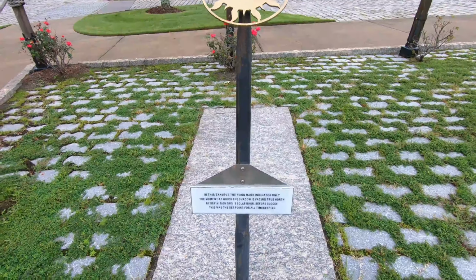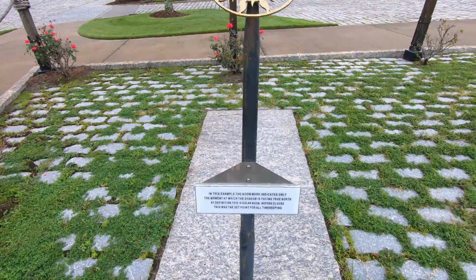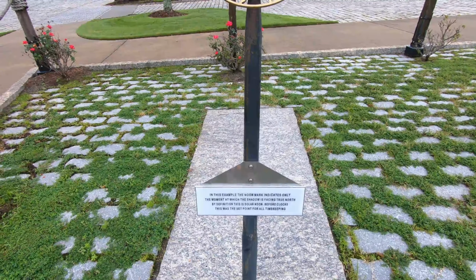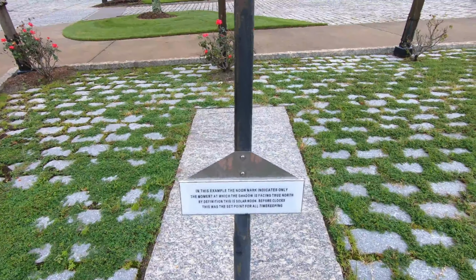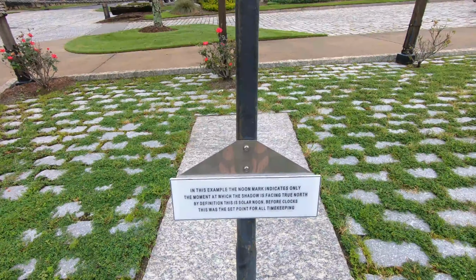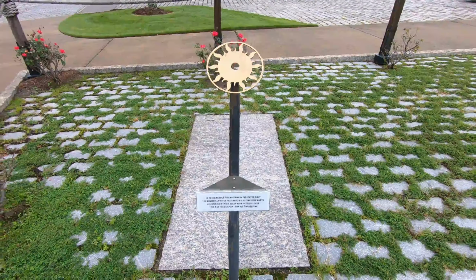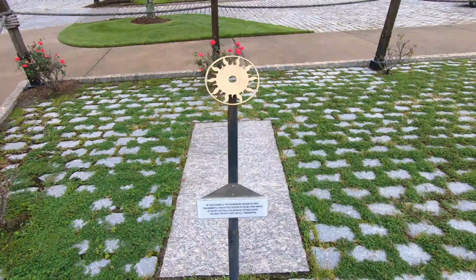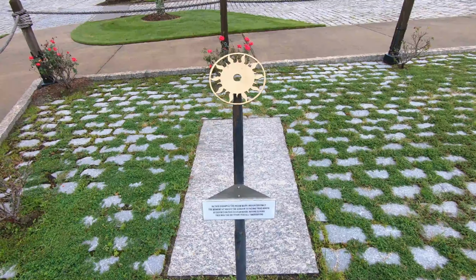It says the noon mark indicates only the movement at which the shadow is facing true north. By definition, this is a solar noon. And before clocks, this was the set point for all timekeeping. So look at that, folks. You can throw away your clocks and your watches and everything else and just get you one of these.